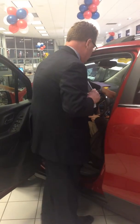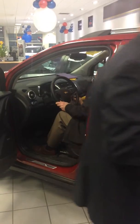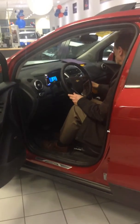Now I'm hoping I have a key here in the ignition to turn forward. Yeah, if you don't mind, I'd have you put that in there and turn that key a couple clicks forward. I'm going to jump in on the passenger side.